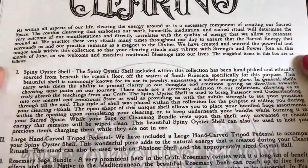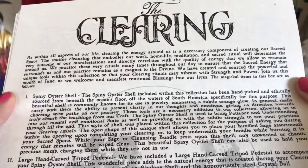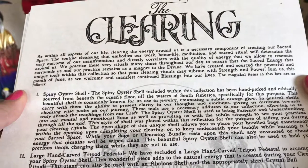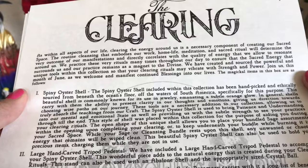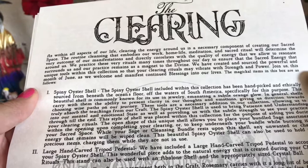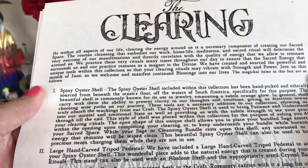So the first two things kind of go together, but the first one is a spiny oyster shell, and it says that this was ethically sourced from beneath the ocean's floors. It comes from the waters off the coast of South America, and it says this beautiful shell is commonly known for its use in jewelry emanating a subtle orange glow. In general, shells carry with them the ability to present clarity in our thoughts and emotions, giving us directions towards choosing wise paths on our journey.